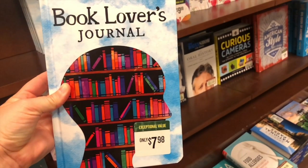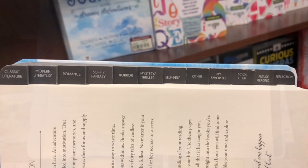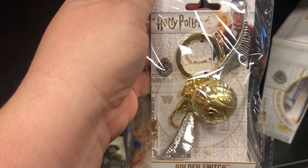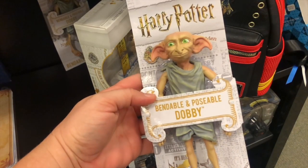For my readers, this book lover's journal would be great in your stocking or under the tree. It has different genre sections as well as a questionnaire that you fill out as you read, 8 questions as you go along. Snitch keychain is $6.95, and this posable Dobby, who kinda looks creepy, is $9.95.